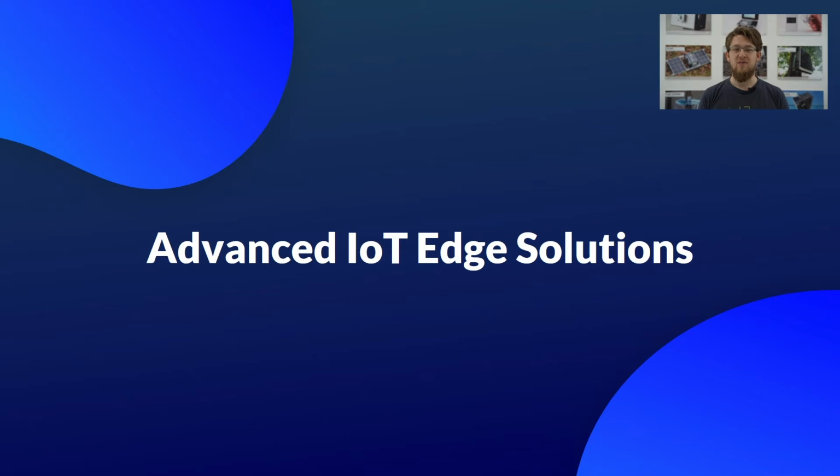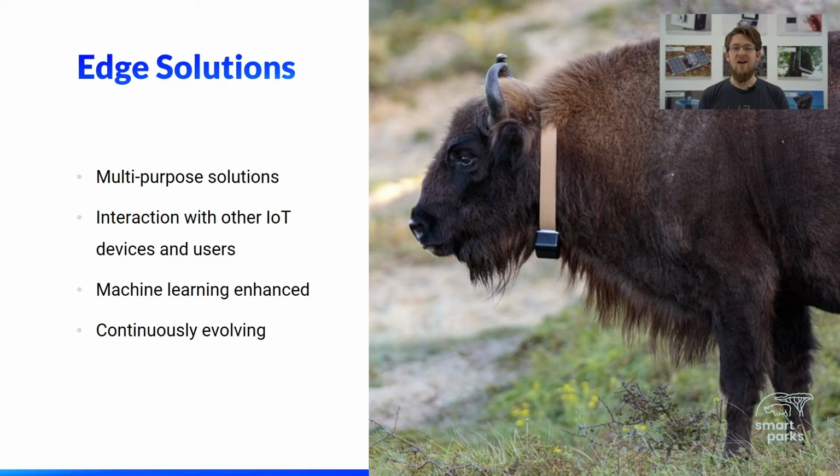IoT has grown up, and here's the second category where this went. Advanced IoT edge solutions. We define these solutions as IoT devices which are multi-purpose, so doing multiple things, maybe having a primary role, but most importantly, doing much more than just collecting a sensor value and reporting it to the cloud. They interact with other devices and users alike. They particularly evolve over their lifetime.